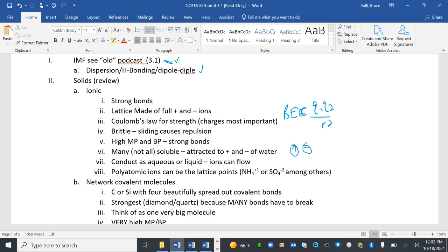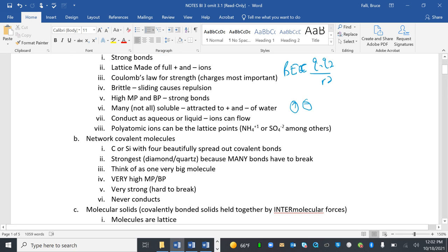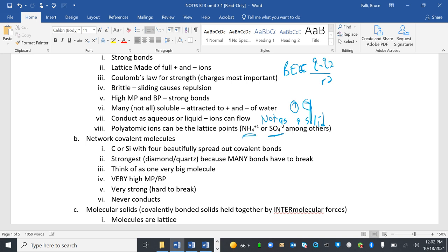They conduct as aqueous or liquid because the ions can flow, but not as a solid because the ions can't flow. Polyatomic ions can be the lattice points. So this is the one thing that's a little bit new. You can have polyatomic ions as the lattice points.